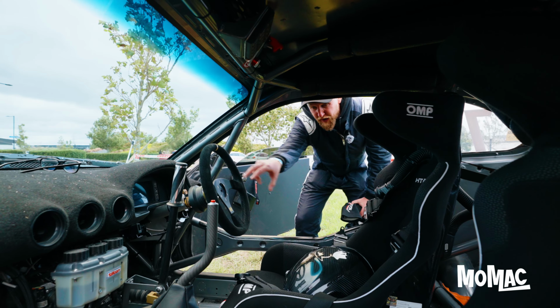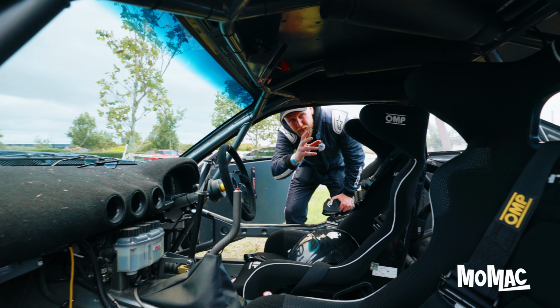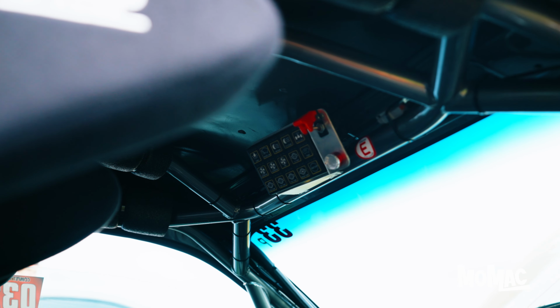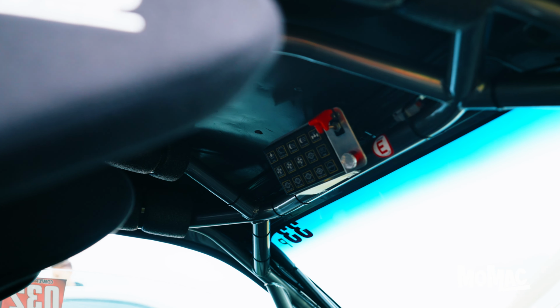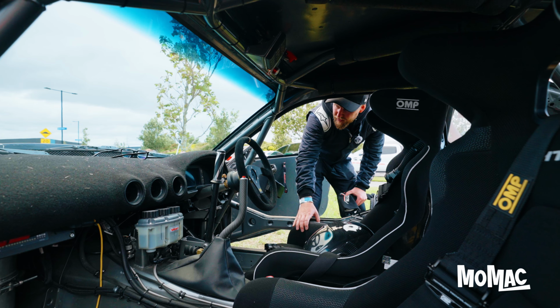Yeah, other than that, the whole tunnel's been cut out. Full custom roll cage that Shorefab built as well. All our control panels up here. Nice steering wheel, OMP seats.